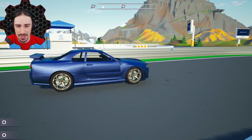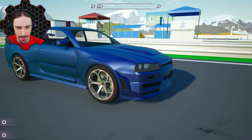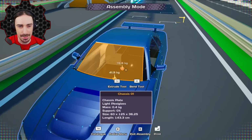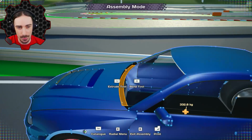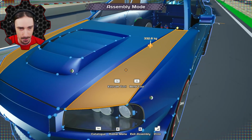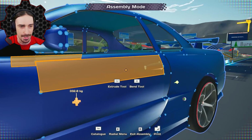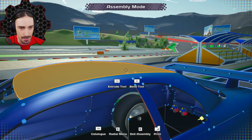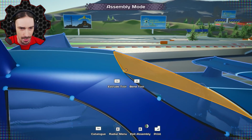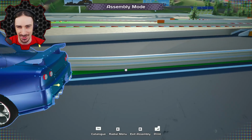This, for those of you who may not be familiar with Main Assembly by now, maybe you're new to the channel, is something that gets built in this game, just like any other creative game, except this game gives you so much more ability to shape things than everything else. Every single one of these things that gets highlighted is an individual panel that has been shaped by the creator. So I'll grab this point and misshape that, and grab this point and misshape that, and now it just looks stupid.